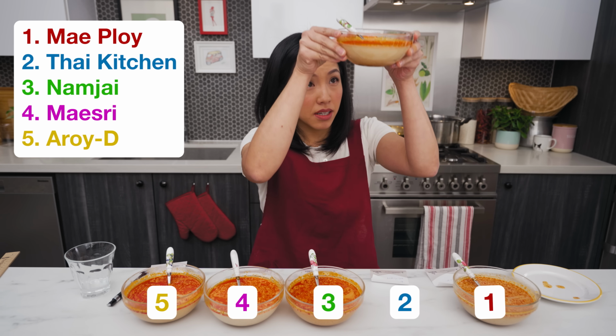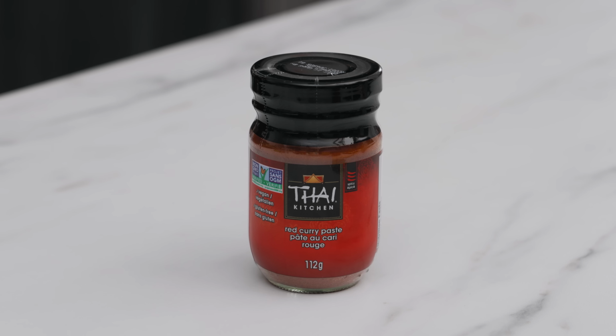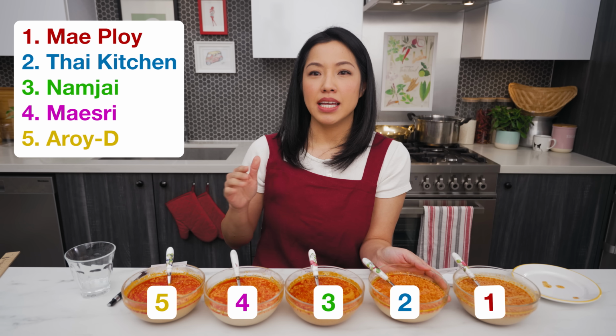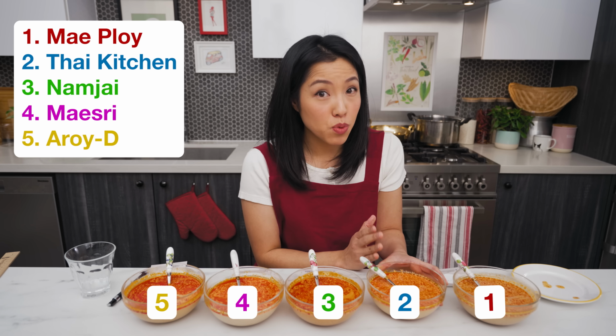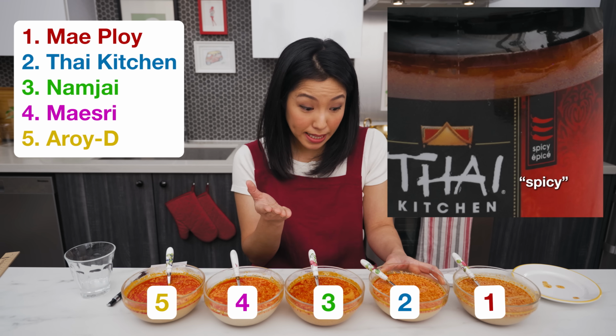Our worst is Thai Kitchen, which is not unexpected because Thai Kitchen, I think, is made for not Thai people. They don't sell it in Thailand, for example. So they're probably wanting to make this milder and weaker for those who are not used to spice.